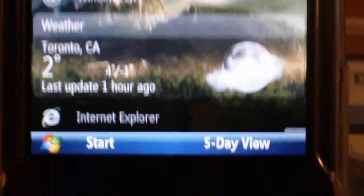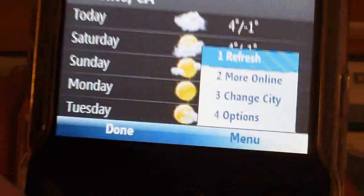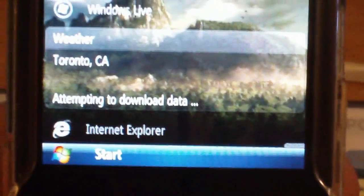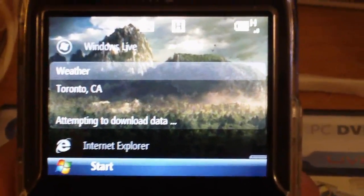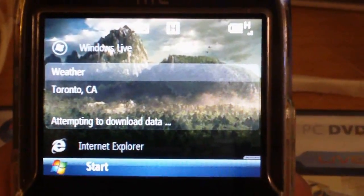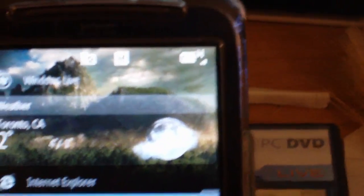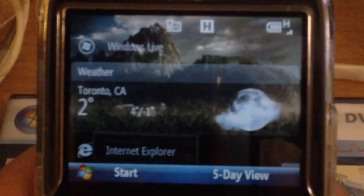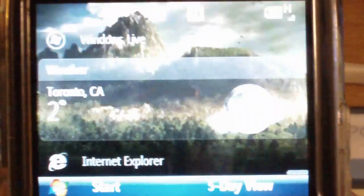And the weather thing is very convenient. I can know the weather wherever I go. I just have to update it manually, which is not a big deal. My data plan is unlimited. Except I live in the basement and it's a smaller company, so the reception is not so great, but it still works. There's no problem. The guy updated the weather for me, so that's neat.